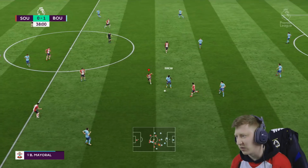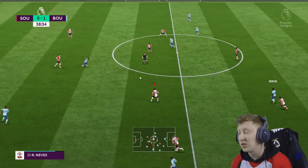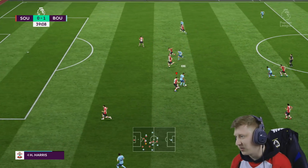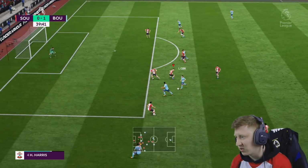Nothing I'm trying offensively is working so far in this first half. I haven't even been able to attempt to test Asmir Begovic, let alone genuinely test him. Josh King, nice little back heel there to Callum Wilson. Bournemouth have been by far the better side.